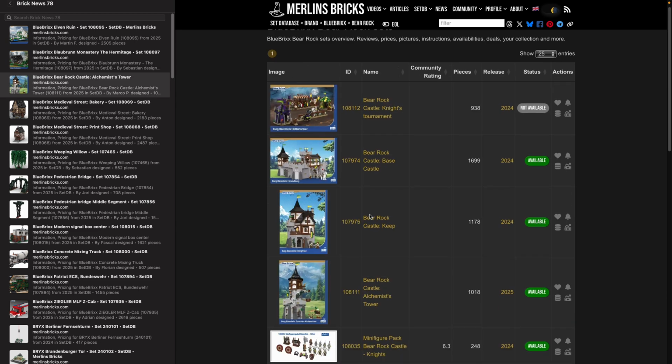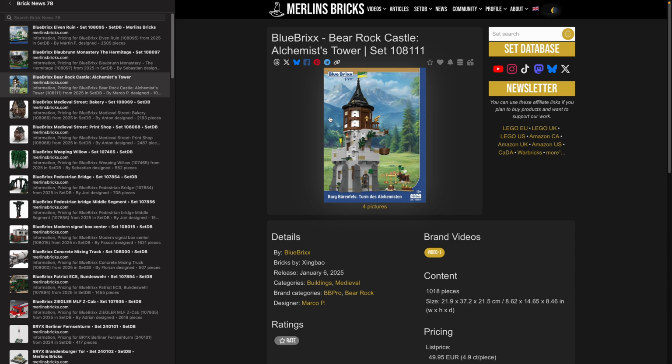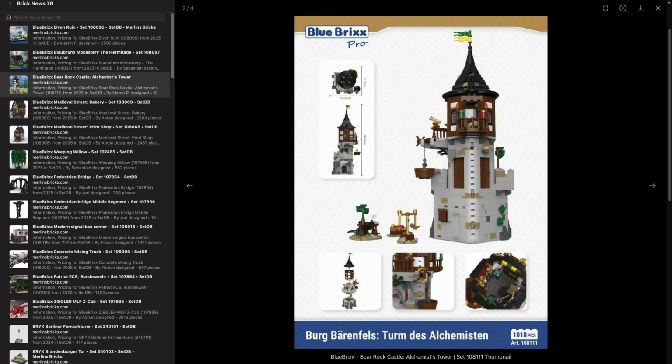With that, we're moving on to the newest extension of BRYX Castle, also a relatively big line from BlueBrixx, where they have like a ton of sets that you combine in order to be able to build bigger and bigger castles. And here you now have the Alchemist's Tower, 108111. It's gonna cost you $15, 4.9 cents a piece.